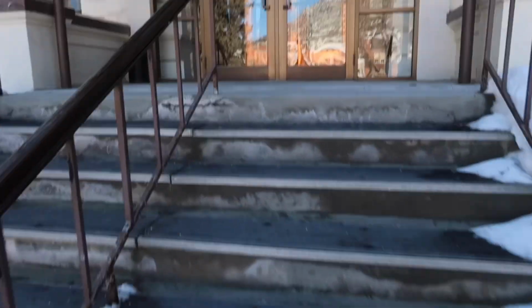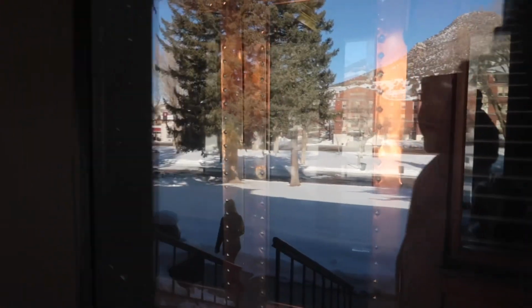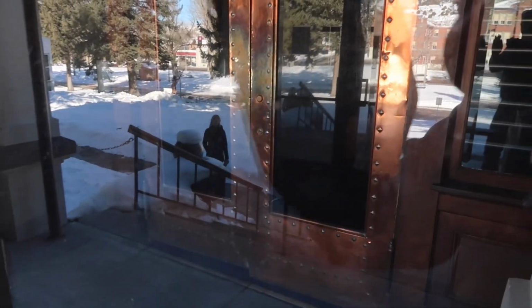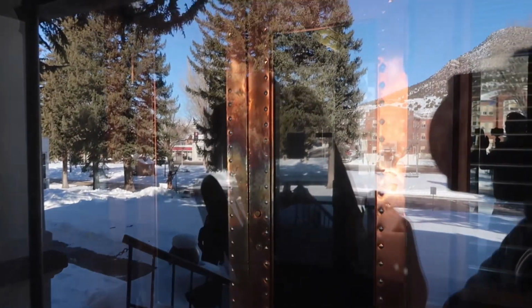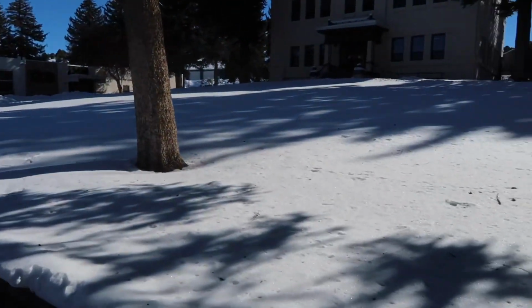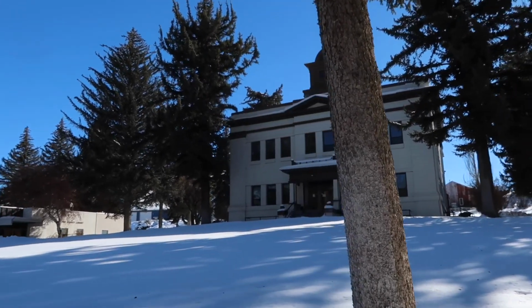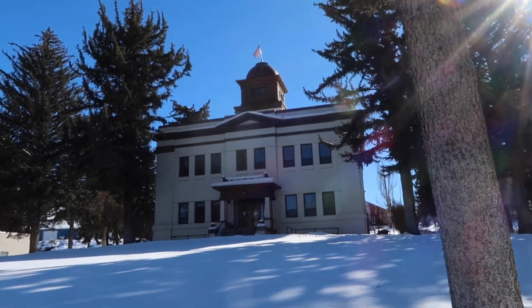Look at these amazing doors on the inside. Copper doors right there. See them inside? A little bit hard to see, but shiny copper doors, looks like to me. And the old ceiling inside. Look at that old ceiling. But right here, you can see, sorry, a little truck going by. You can see up there how beautiful that is.